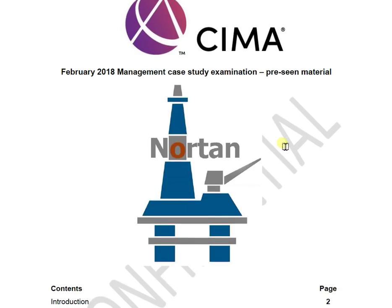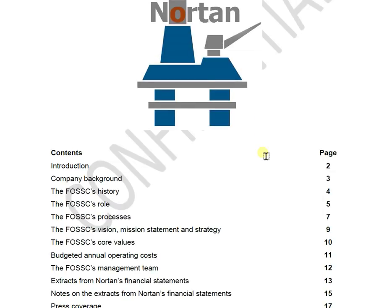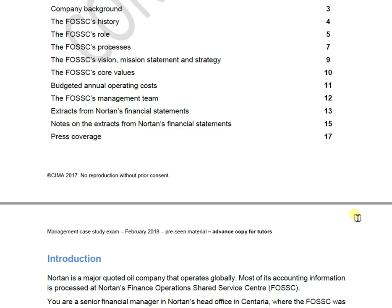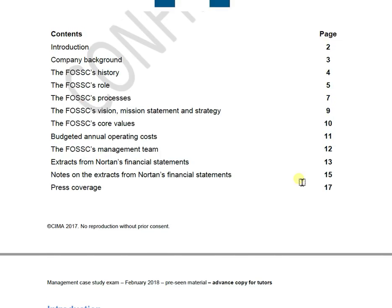So this is a company named Nortan, and when you see the image, it looks like something to do with extraction, right? Something like an oil rig possibly. So we have the contents given, around 17 pages, which is low, I would say, because generally the pre-seen would go on for at least 20 pages. So this time the pre-seen amounts to 20 pages as well. So that's towards the lower side of the norm.